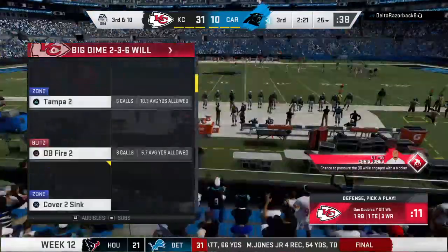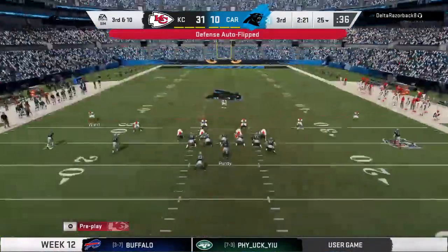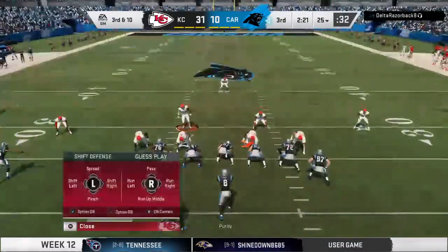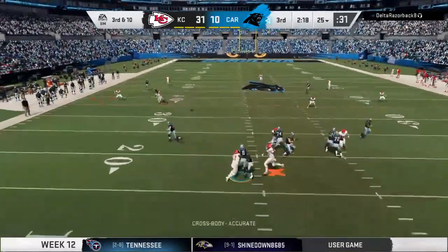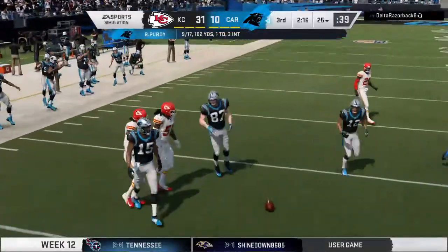Another throw on second down, and this one incomplete as well. This offense in desperate need of a conversion as they come up on third down. Let's get off the field, D. Let's get off the field. Off play action, Purdy. And the throw there going to be incomplete.